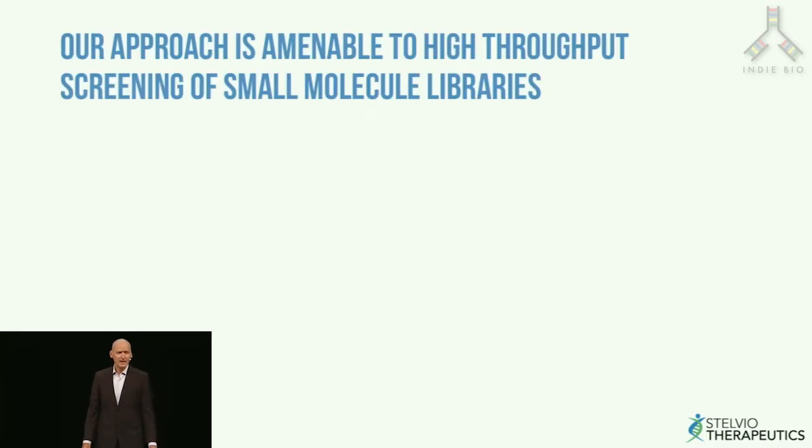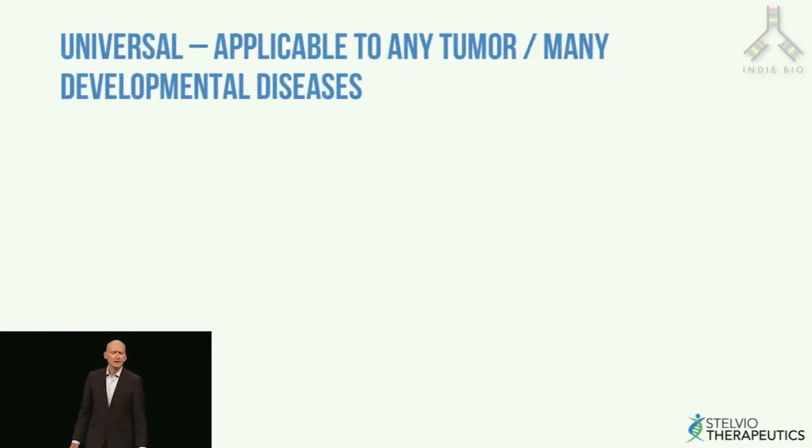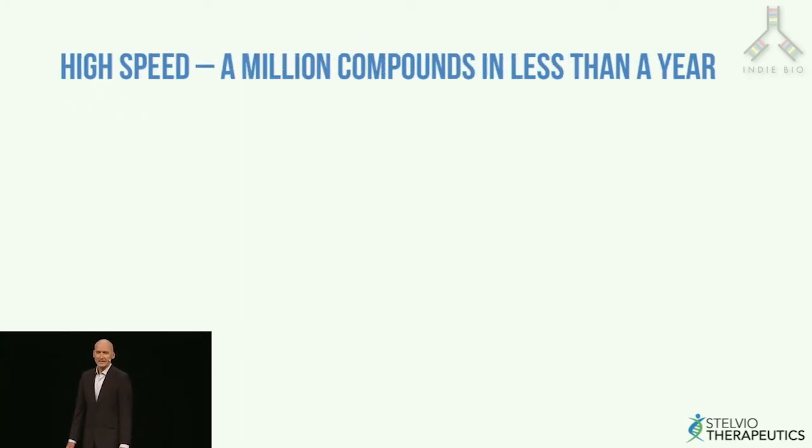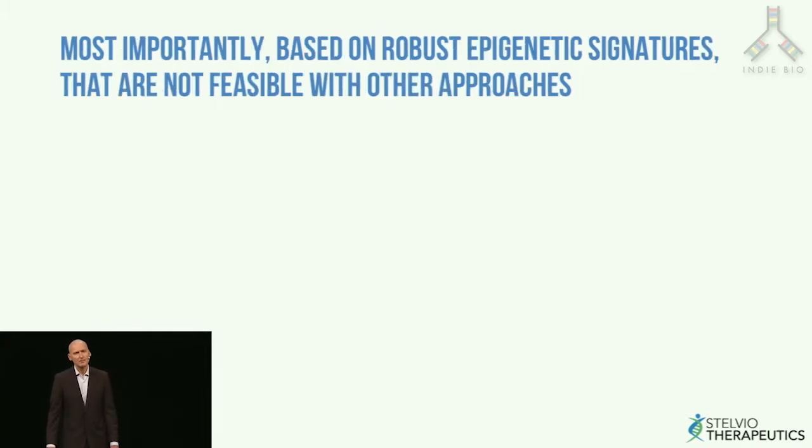Our approach is amenable to high-throughput screening of small molecule libraries. It's universal. It's applicable to many tumor types and other developmental diseases. It's 1,000 times more cost-effective than conventional sequencing. High speed. We can screen 1 million compounds in less than 1 year. But most importantly is the robustness of the epigenetic signatures, which can identify the hits, which is not feasible with other approaches.